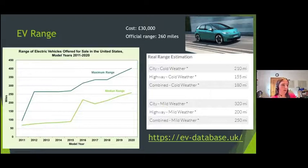So this also highlights one issue that maybe we weren't aware of initially either, which is that the range is actually lower in cold weather, which is to do with the chemistry of the battery. It's not as efficient in cold weather. On the EV database, that's based on -10 and running the heating. But it is noticeable with our car, even just in the winter, the range goes down. And the average published range of new EVs tends to be around 250 miles.